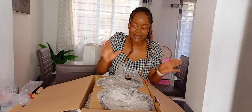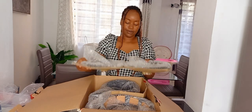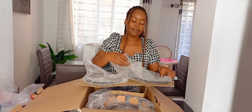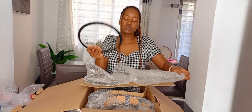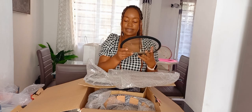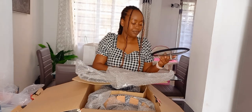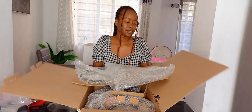Oh you guys, I'm so excited, you don't even know. Also something I love about this set, it comes fixed, so I don't have to start putting things together. Everything comes fixed, which is cool for us ladies because some things are not easy. So I don't know how I'm going to do this, you guys. Let's see.